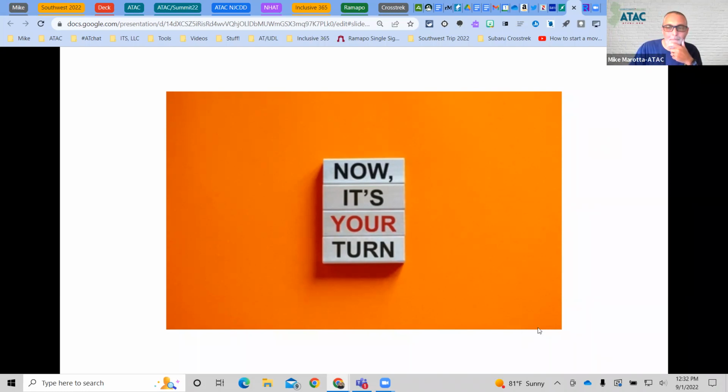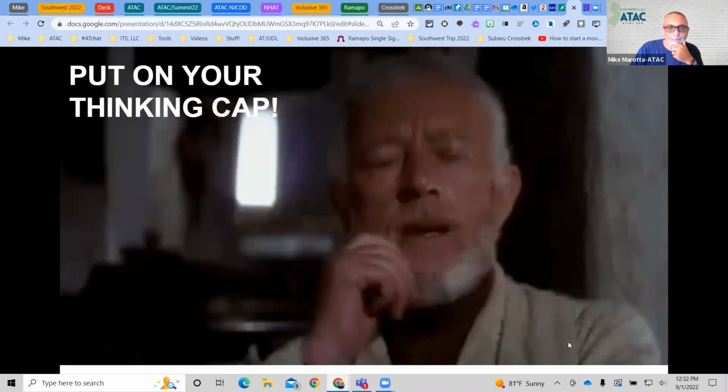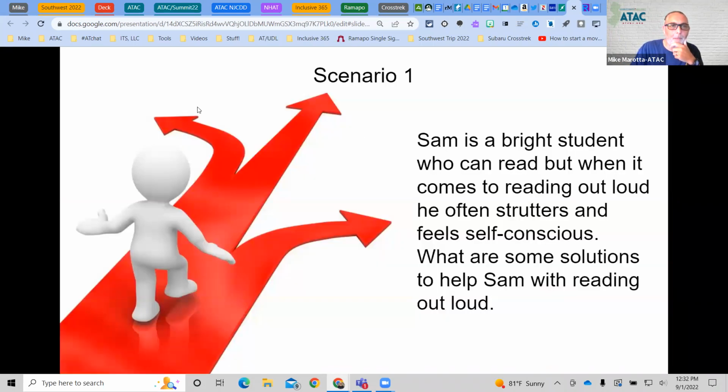But let's talk a little bit about things that you might have as ideas or questions. We have a couple of these scenarios. If you want to add some information in the chat and think about how you might help this individual. So we'll give you some scenarios. We have the first one, Sam. Sam is a bright student who can read, but when it comes to reading out loud, he often stutters and feels self-conscious. What are some solutions we can put in place to help Sam with reading out loud? What do we think as you think about some of these examples? Do you have an idea?